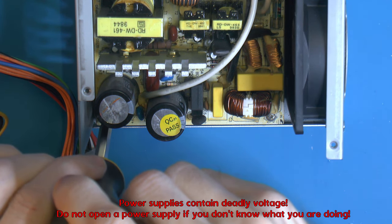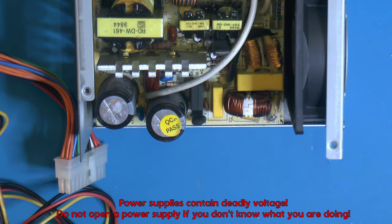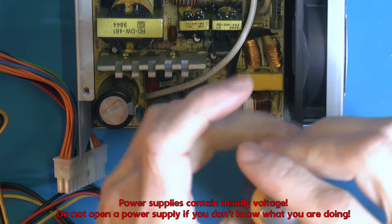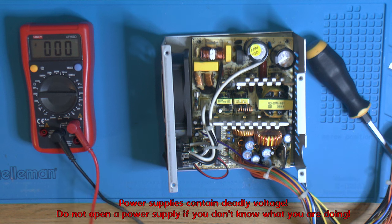So here is where the real potential of danger is, because you usually got an AC side and a DC side of the PCB. So I wouldn't grab anything around here, and ideally you want to use a screwdriver intended for working with high voltages. The shaft should have a plastic sleeve. I don't have one. I have a multimeter out set to 600 volts.